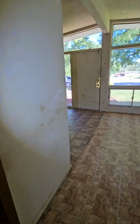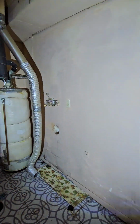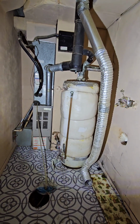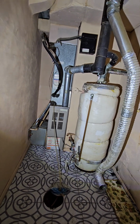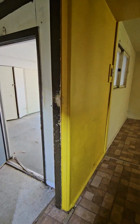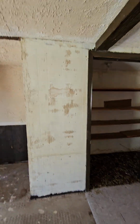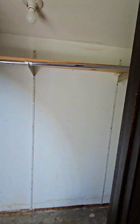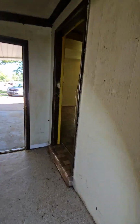Where's the furnace and stuff? Can't tell about the water heater. Furnace might still be good. I don't think that's the electric panel. Let's look and see where. Can we see an electric panel somewhere? See where the electric comes in the house at.